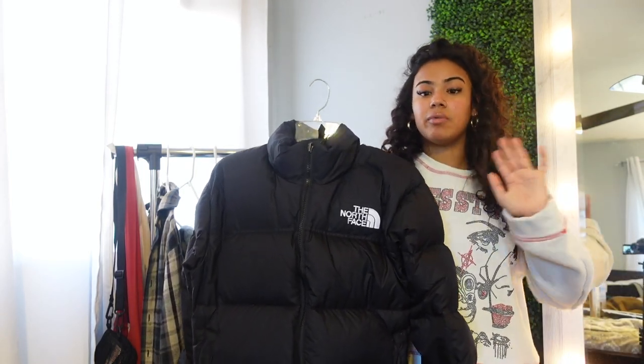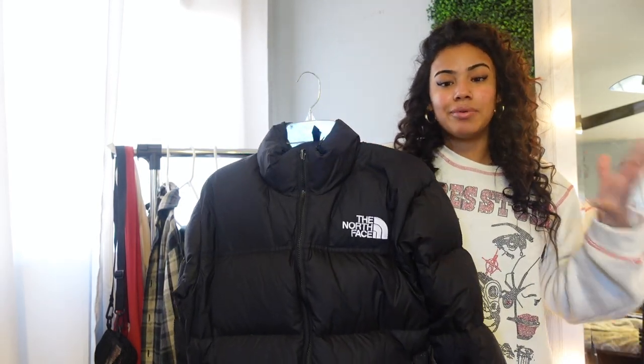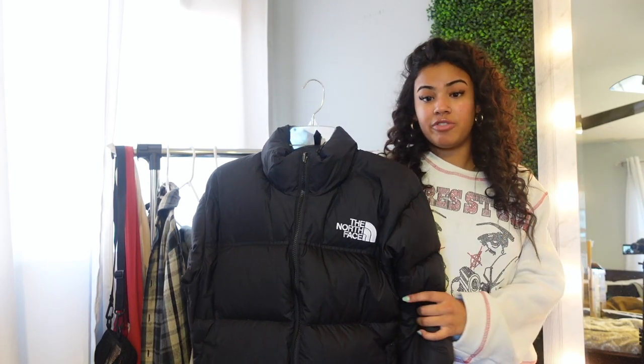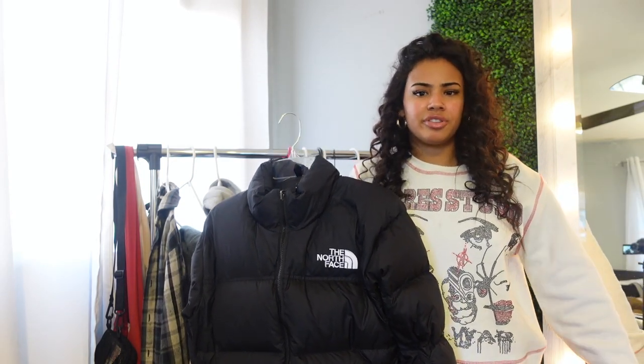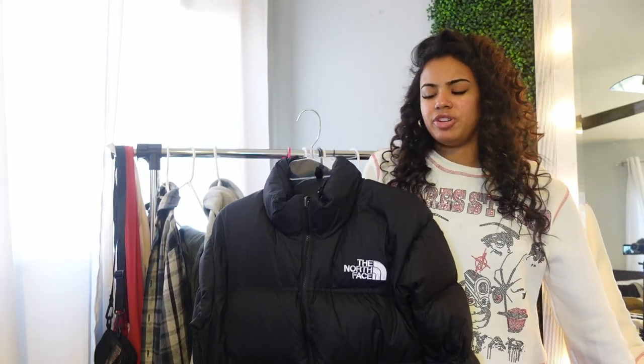So I think when you're going to look for a North Face jacket, for a puffer, I would go for North Face, but I know that those are kind of expensive. They're like around $200. So if you're looking for a cheaper option, of course you can go and look for a puffer. I'm sure they have puffers at like Zara and really anywhere. Just look up online puffer jackets and there's probably gonna be cheaper options.